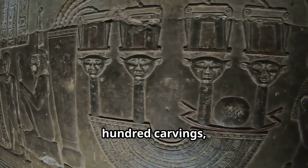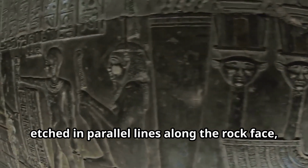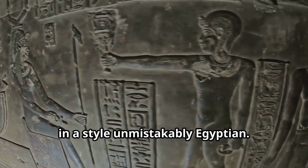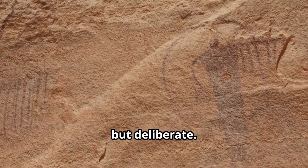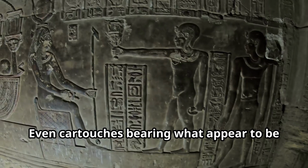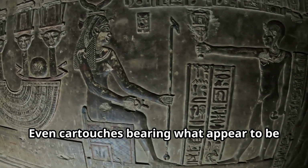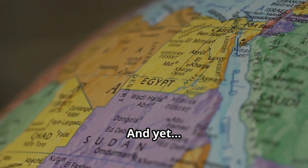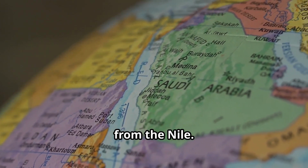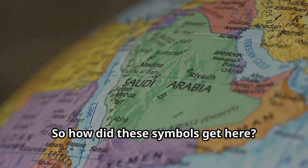Over 300 carvings etched in parallel lines along the rock face, in a style unmistakably Egyptian. The figures are crude but deliberate: pharaohs, boats, Anubis, strange animals, even cartouches bearing what appear to be royal names. And yet, we are 7,500 miles from the Nile. So how did these symbols get here?